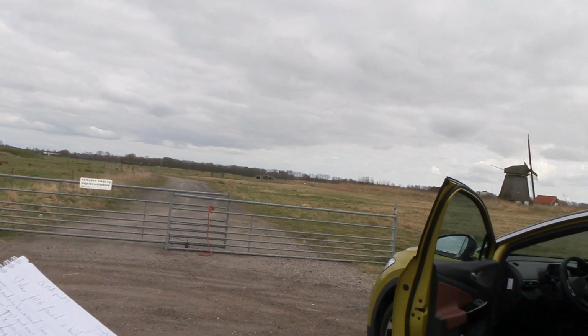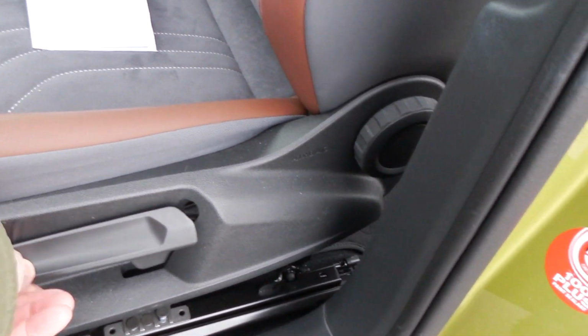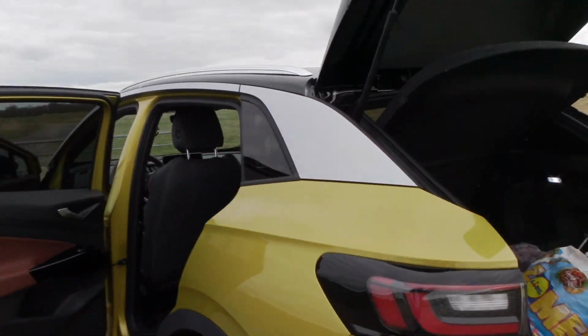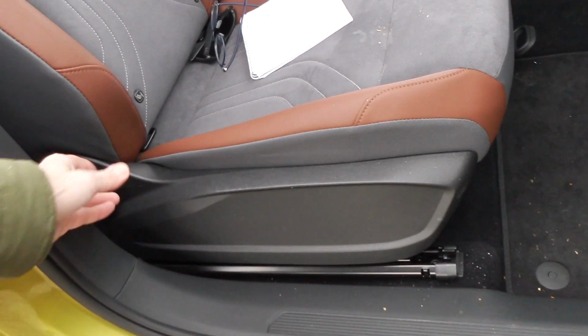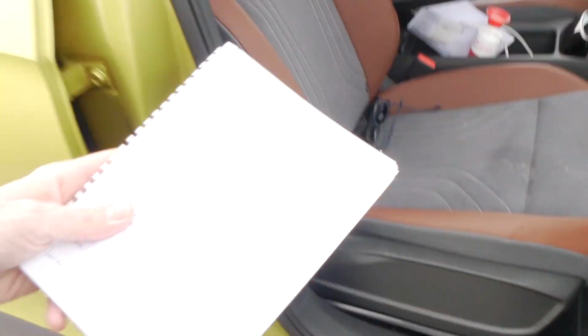the seat adjustment. A lot of people ask me a question about the seats, and of course I have the first edition, not the Max. The adjustment of the driver's seat, this is for the height, of course, and this is for the backrest. But on the other side of the car, you will see that this seat cannot be adjusted, does not have height adjustment, but you can of course adjust the backrest. So I hope that answers your question.